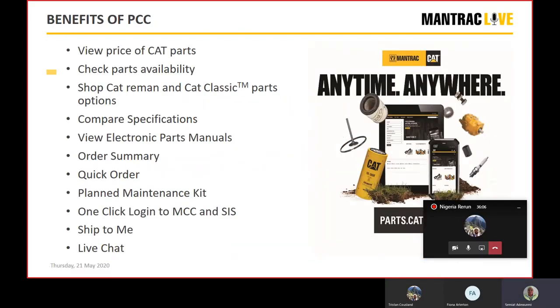The benefits of PCC. You view the price of Cat parts. You have access to parts availability at a glance. You can shop for Cat Reman and classic part options. You can also compare specifications and view electronic part manuals. You can view your order summary. There's what we also call quick order for those of us that have a long parts list. And we have our planned maintenance kit.